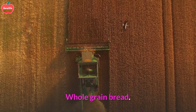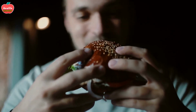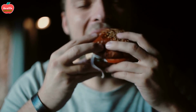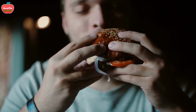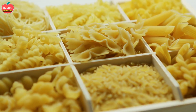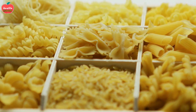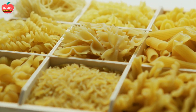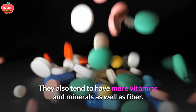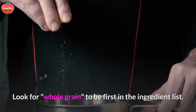Whole grain bread. Eat more whole grains. When faced with multigrain, basic white, or whole wheat options, the choice is easy when considering how to get more protein: whole grain, all the way. For the same serving size, whole grain products like bread, flour, or pasta typically have more protein than their refined counterparts. They also tend to have more vitamins and minerals as well as fiber. Look for whole grain to be first in the ingredient list.